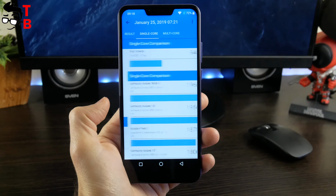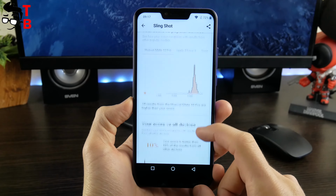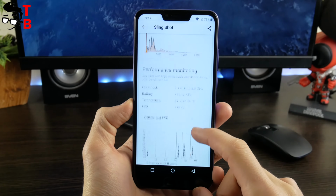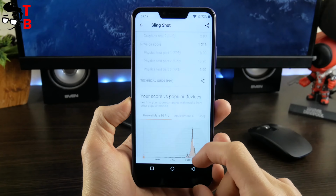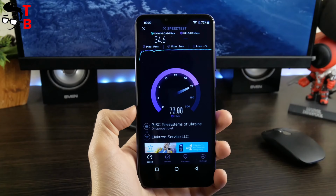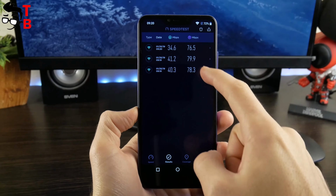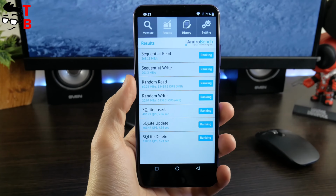Also, I want to test graphics. 3D Mark is the best benchmark for this. As you can see, Doogee Y7 Plus has 108 overall score. Here is the average FPS and temperature. Of course, I didn't forget about Wi-Fi speed, memory speed and GPS. You can see results on your screen. Everything is fine with Doogee Y7 Plus.